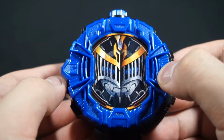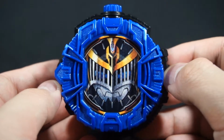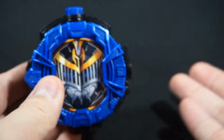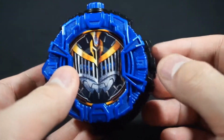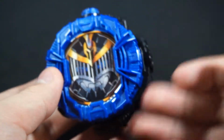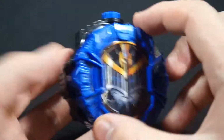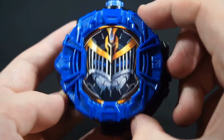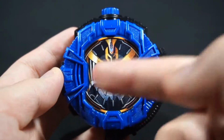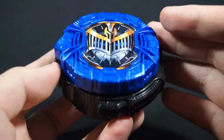Knight's one of my favorite secondary riders. He's probably, honestly, my second favorite underneath Gattack. So, obviously, I don't have Ryuki Survive, because I don't have that set. He's actually the same color scheme. It's just that instead of red, it's blue now. I actually like the fact that it's black. And the sticker is pretty neat. It's just kind of weird. I find it weird with Knight, they just keep the eyes visible, because that's never normally a thing for Knight.